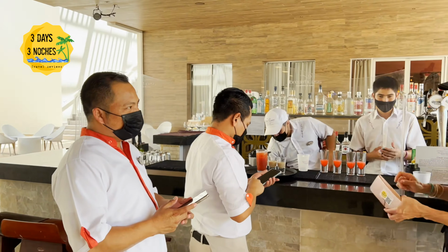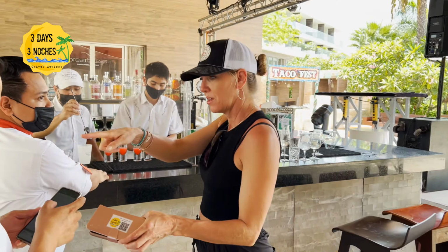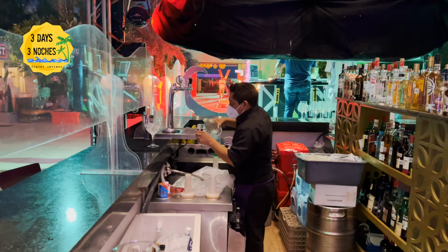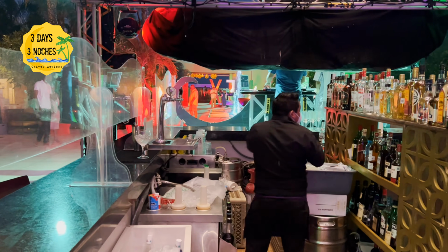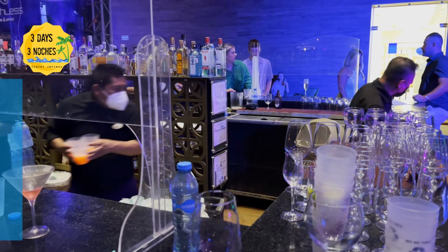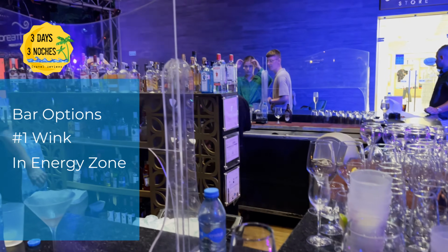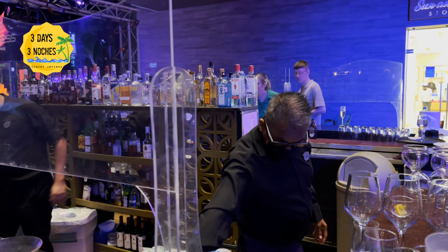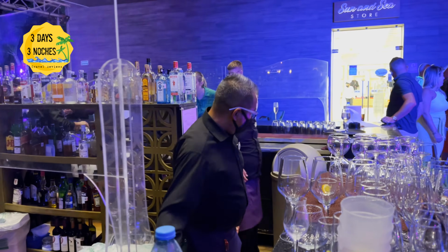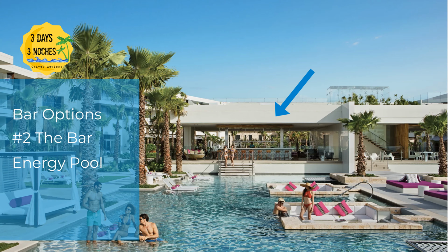So thankfully, there was no shortage of bars or drinks or cocktails at this resort. They don't have a lobby bar per se, but they do have two kind of main bars that I would call them. The first one is Wink, which is over in what they refer to as the energy zone, which is downstairs from when you check in. And that's where kind of all of the action takes place at night, where they have the DJ, they have some shows. And the second kind of main bar is actually called the Bar, which is over by the energy pool.